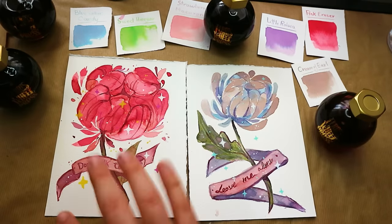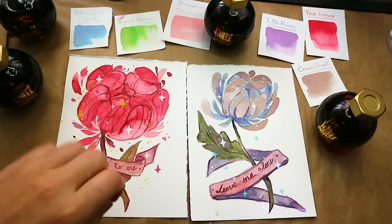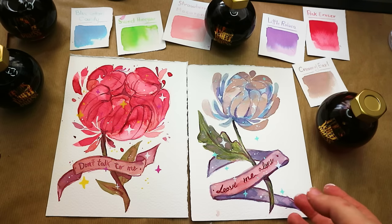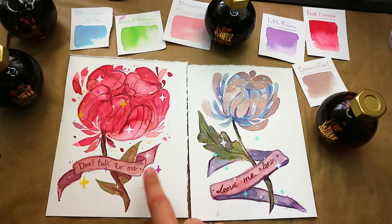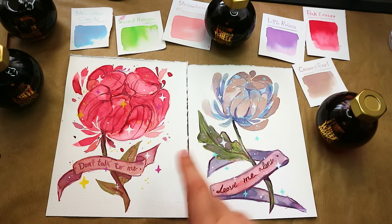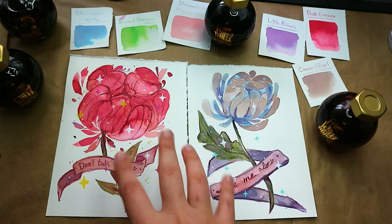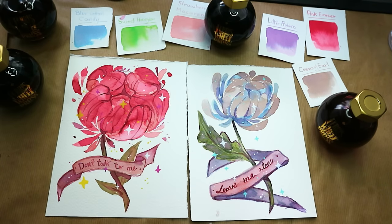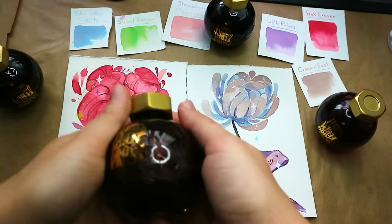I did mix them. I mixed the inks a little bit, so they do mix pretty well. That's also a note, so you can make kind of your custom color. I mixed it a little bit with, I think it was with the Cream Earl, I'm not entirely sure now, to make it sort of a more muted green, which is more my alley. So yeah, they mix pretty well.